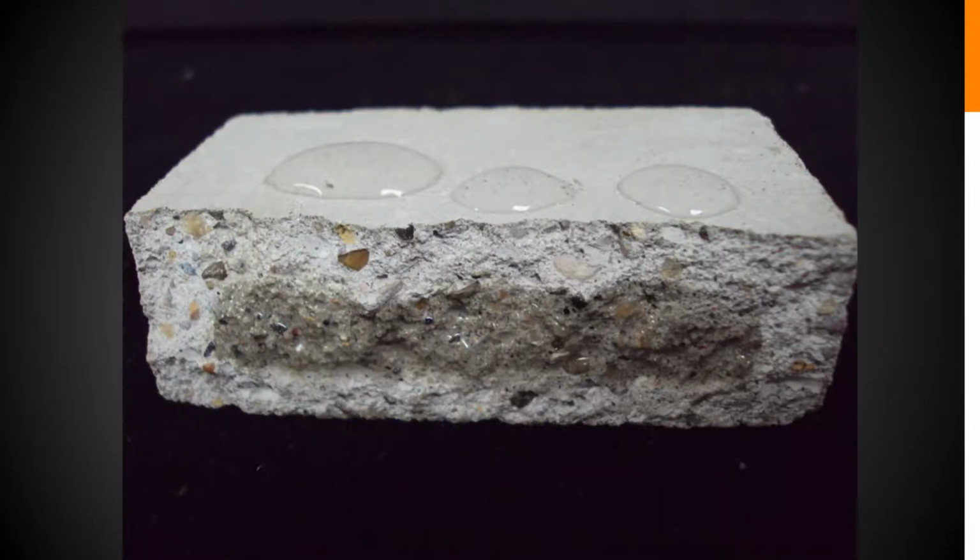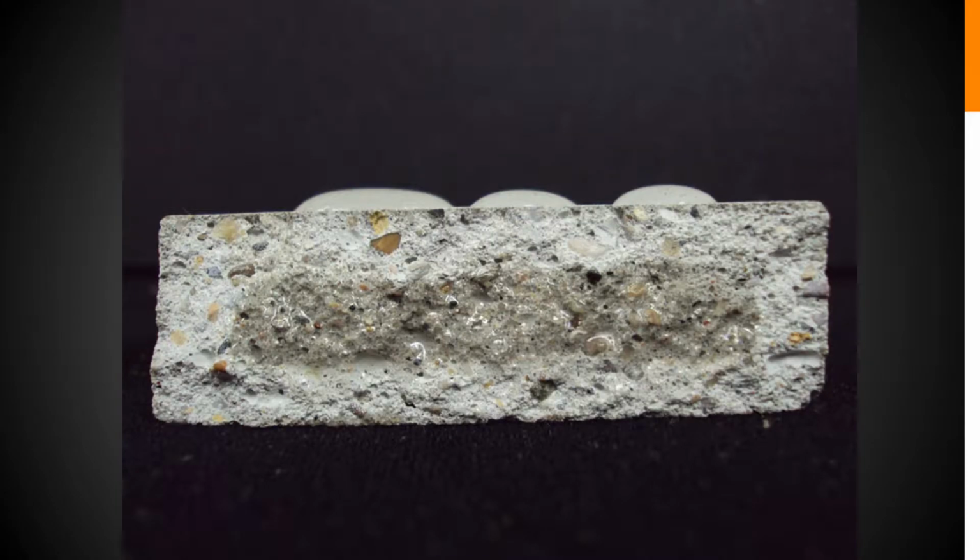It does allow, though, for vapor permeability. So what it does is it makes the concrete hydrophobic, but allows for vapor permeability. So if there is water in the concrete, it allows for that concrete to get drier. And studies have shown that over the years, the concrete actually does get drier.